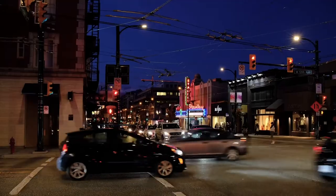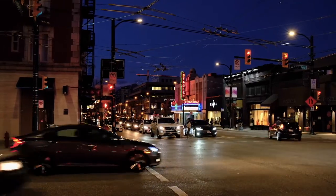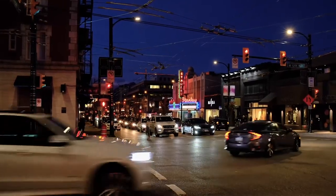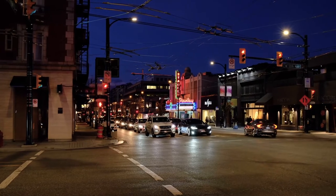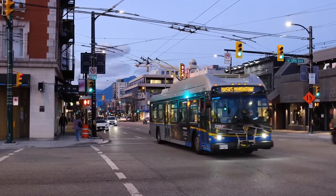The first time I went, it was around 6:50 and I was a bit late. It was already too dark to see the blue in the sky and the buildings had lost most of their colors to dark brown and black. So I decided to wait and try again the next day. The next day I came out around 6:30 and it was perfect timing.